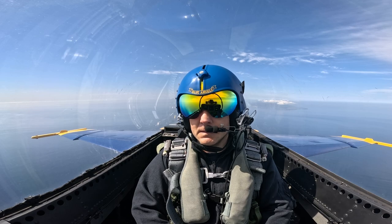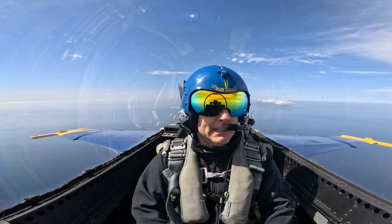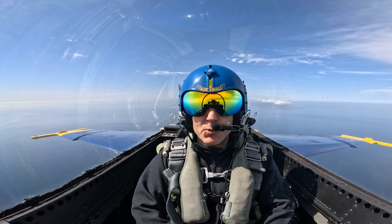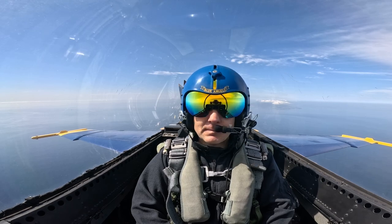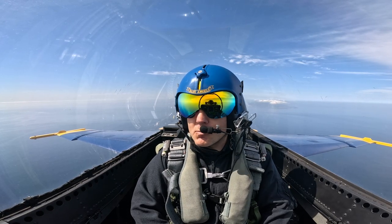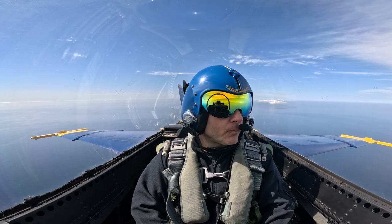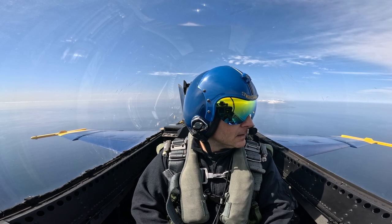Blue Tower, Blue Angel 7, 12 miles to the south for the overhead runway 21. It's crazy how much you sweat doing it, right? Blue Angel 7, Magoo Tower, roger, the overhead runway 21, the initial approximately 3.5 northeast of the field, report initial. Blue Angel 7. And Blue Angel 7 is going to be looking for a carrier bridge.